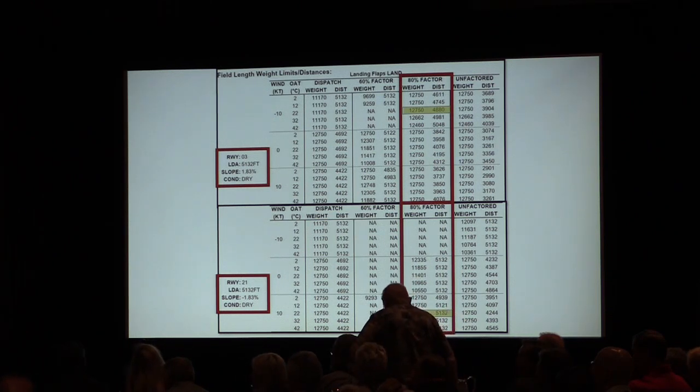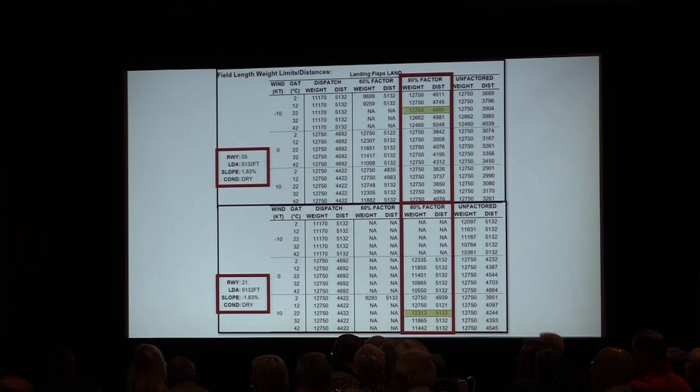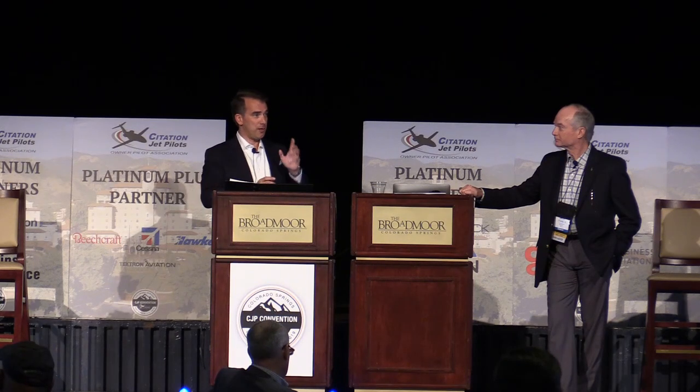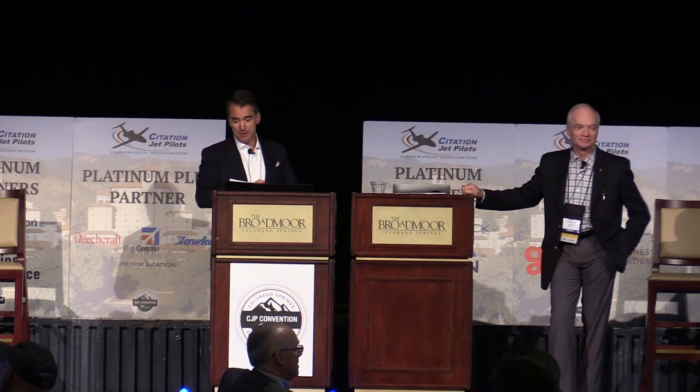There's no intuitive way to know for your airplane and for your weight and this slope and this wind, where's the crossover point? There's no intuitive way to do that. Again, use the data, right? That's what we're trying to emphasize here, is use the data. It's there. Cessna spent a lot of money getting this information. Use it. All right, so we're going to move on to our last topic.